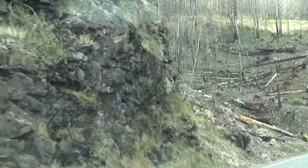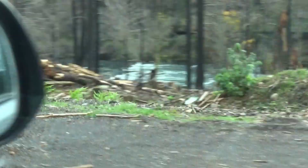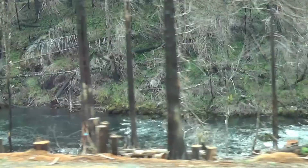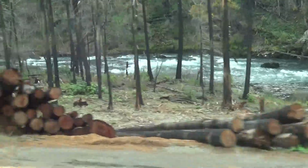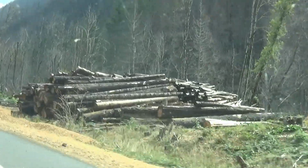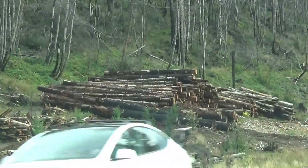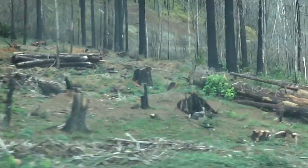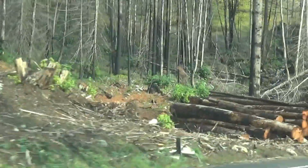As we wind our way eastward up the Santiam Pass, we see decks of salvaged logs that are all fire killed alongside the road on both sides of the road, and we're stopped numerous times while they load log trucks to haul these logs to the mill. Good thing they're making something out of the disaster. On this side of the road. Boy, they're really cutting them. Look, here's another pile right here.